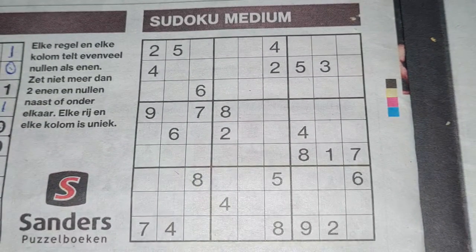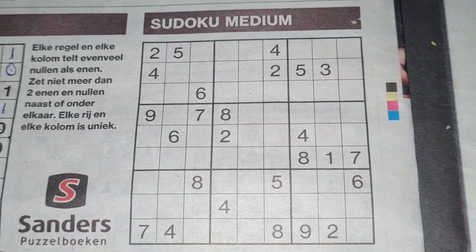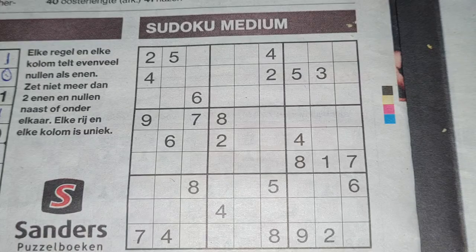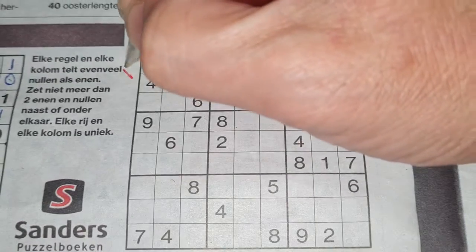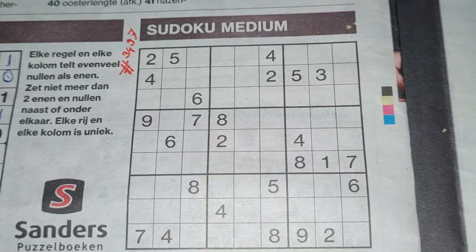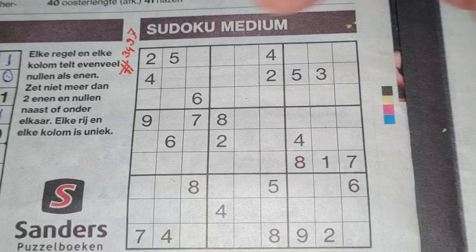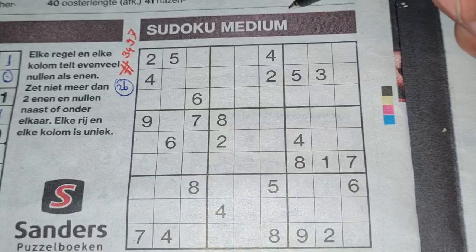So today, again, it's too much for me. A lot of puzzles to solve. So this one, the second regular Sudoku, it will be number 3497. Alright, before I start, I always count on printed digits. Well, this one has 26 printed digits. Correct me if I'm wrong.